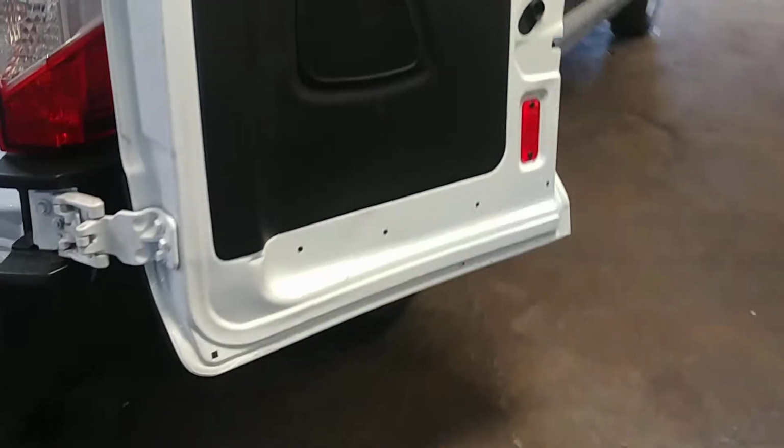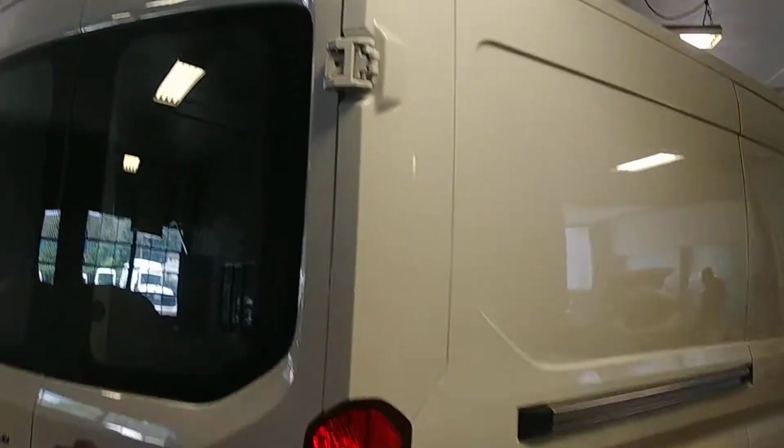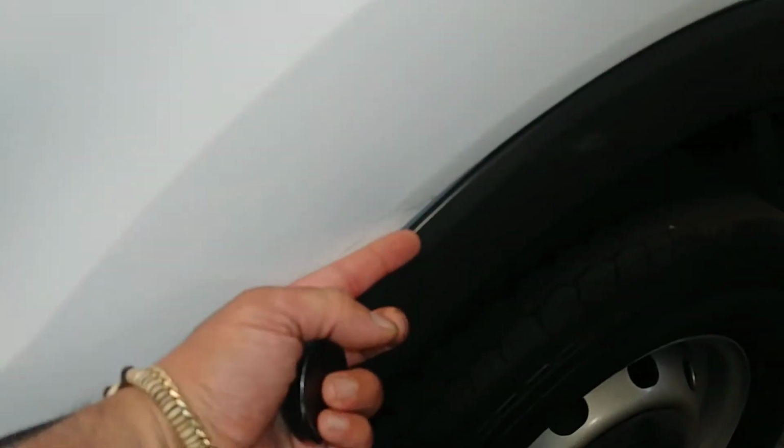This is your rear. The other side of the door looks good. Looks good, looks good. Has a dent right here, about 5 inches. Continues this way. Another dent over here. Got some scuffing on the molding piece as well.